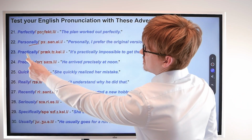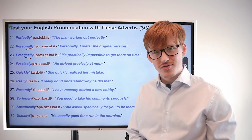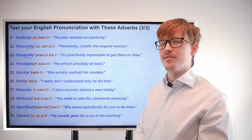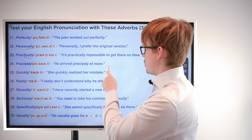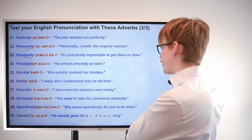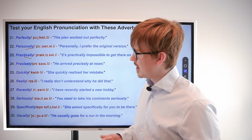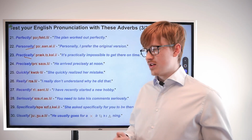Number 23, we have practically. Once again, we're not pronouncing ally, it's practically. Which syllable here is our stressed syllable? We have three again. It's our first one again, right? So it's practically. You see? We are going from somewhere high, and then we kind of relax the word from there. Practically.